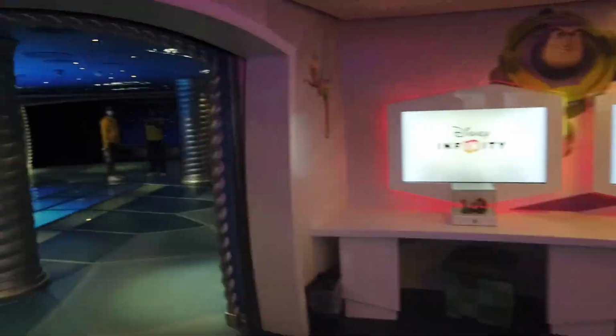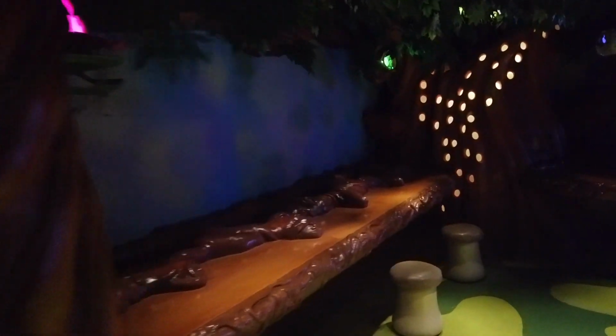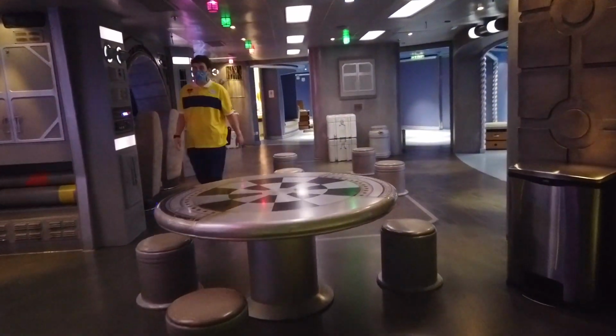As we go into the next area over here, of course they have that big dance floor here. This is kind of the Pixie Hollow area. They had Beauty and the Beast playing in the background. You could see some of the different crafts that the youth had been working on, so very fun. Once again, this was during an open house time, so that's why I could go in here.